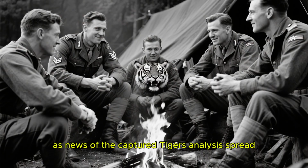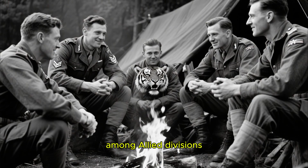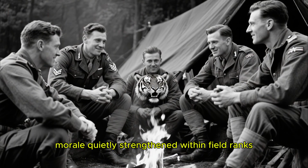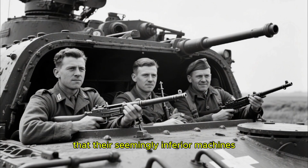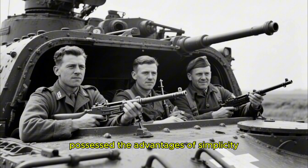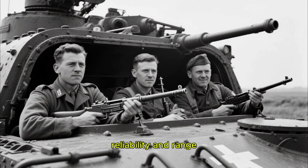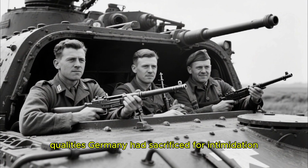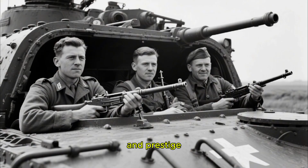As news of the captured Tiger's analysis spread among Allied divisions, morale quietly strengthened within field ranks. Tank crews understood that their seemingly inferior machines possessed the advantages of simplicity, reliability, and range, qualities Germany had sacrificed for intimidation and prestige.